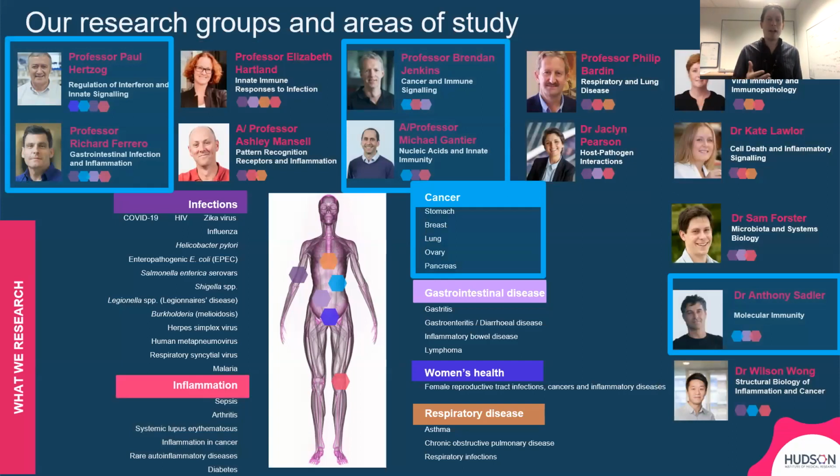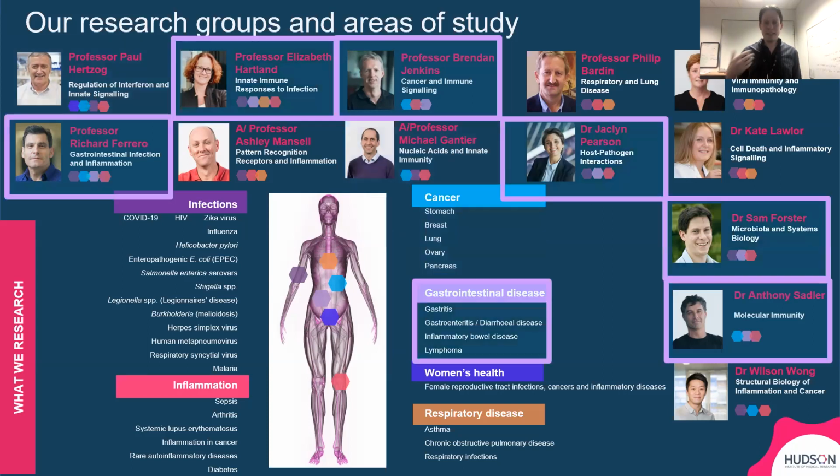So cancer, surprisingly perhaps, is very closely associated with immune responses. And there's multiple groups, from Paul to Brendan, Richard, Michael and Tony, who all have specific areas where they work on this interface between the inflammatory response and the cancer, and how the immune system may modulate or be used as a target for treatment of cancers. And so if you're interested in this space, there's huge opportunities, and there's the expertise around here to really unlock those understandings.